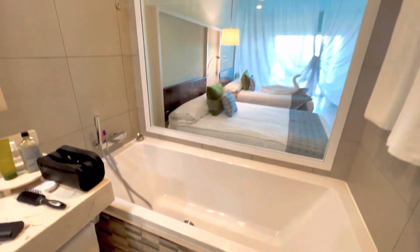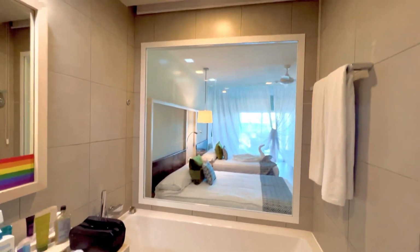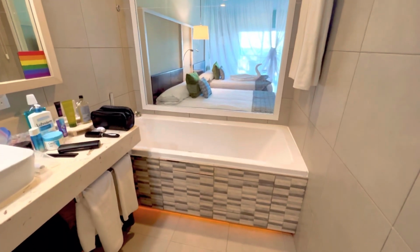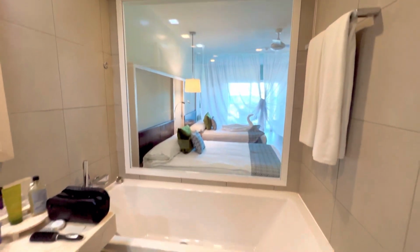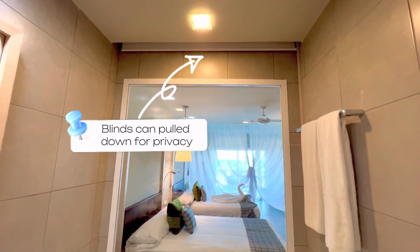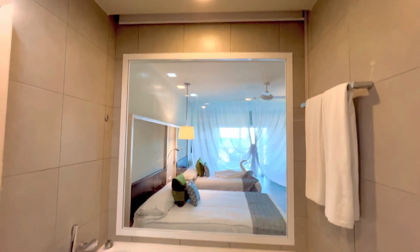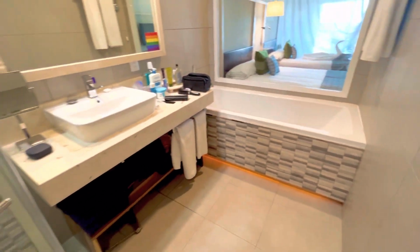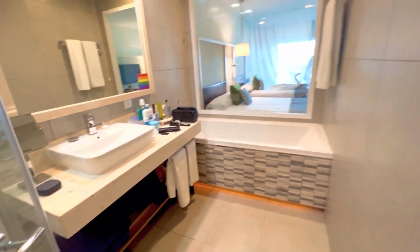And check this out. So you have a see-through glass, which is kind of awkward if you're staying with a friend. So we put the blinds down. The bathrooms are actually pretty nice. All right.